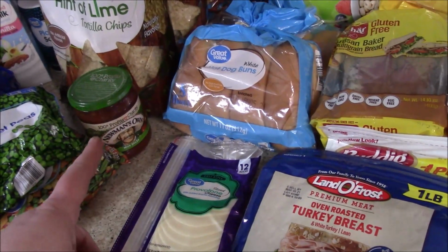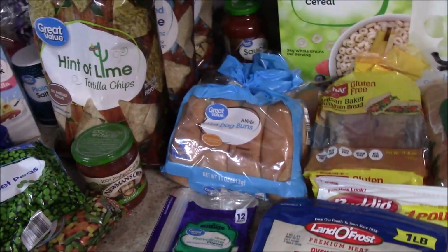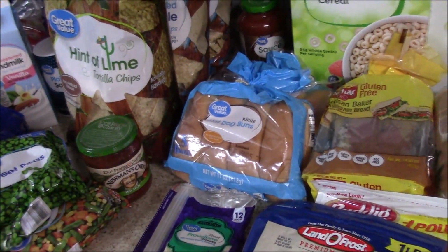The salsa that I normally get is all out. The toilet paper was going down. I bought a pack of toilet paper, $10.72. It's already been put away.